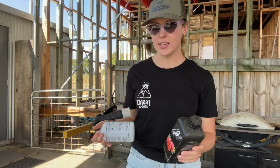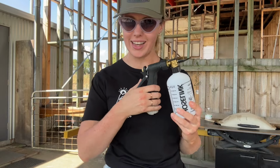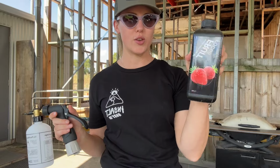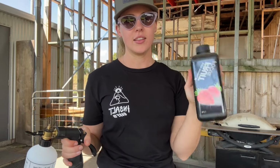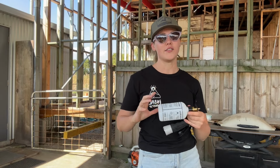Fertilize my fruit trees. Jackson actually got me a HoseLink hose, and we got this fertilizer gun, so I'm going to test this out for the first time. And the fertilizer we use is Fruit Focus. It's the best fertilizer you can use for fruit trees. It makes your trees fruit very, very quickly.